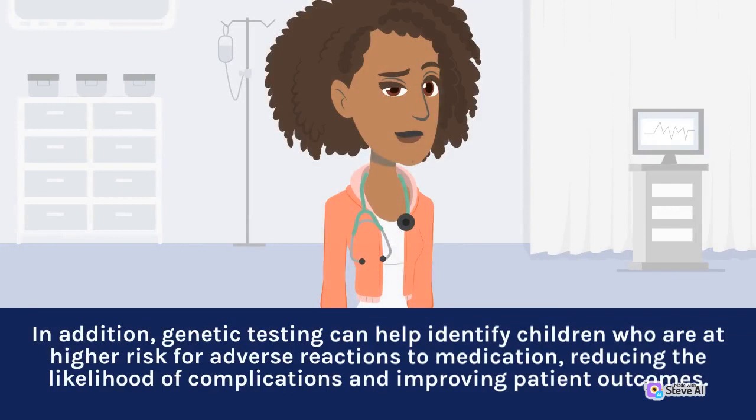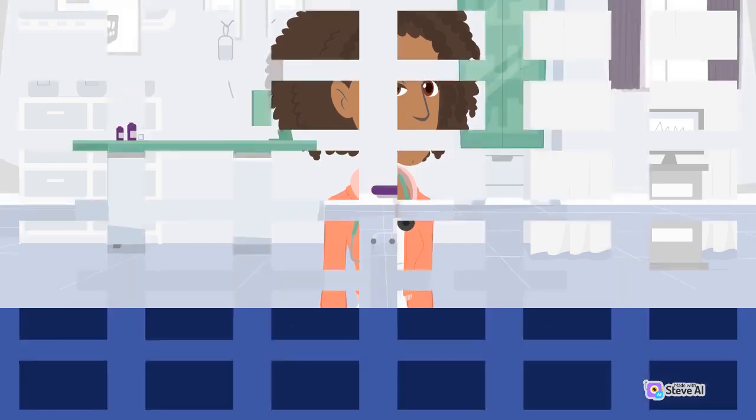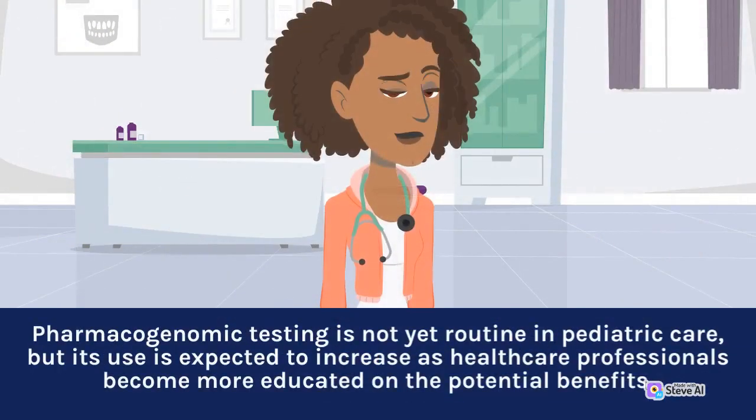In addition, genetic testing can help identify children who are at higher risk for adverse reactions to medication, reducing the likelihood of complications and improving patient outcomes. Pharmacogenomic testing is not yet routine in pediatric care, but its use is expected to increase as healthcare professionals become more educated on the potential benefits.